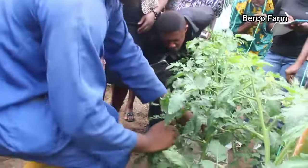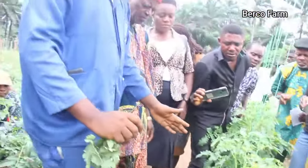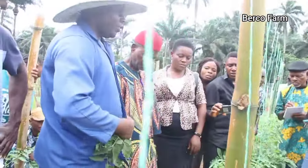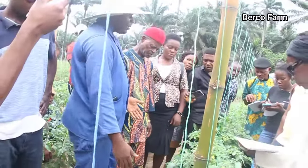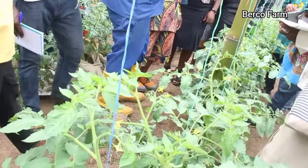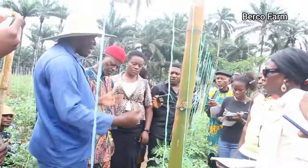By this, you are giving that tomato ventilation. You get my point? Yes. There will be enough ventilation, and you don't drop them like this. You pack them off the farm. You don't drop them. So you pack them off the farm.